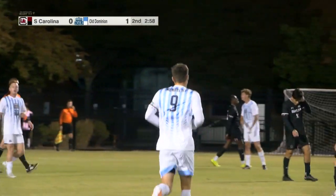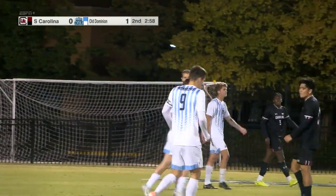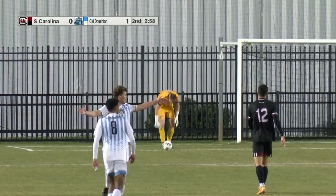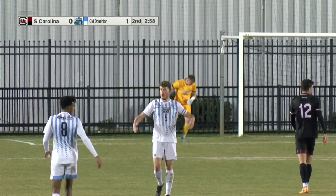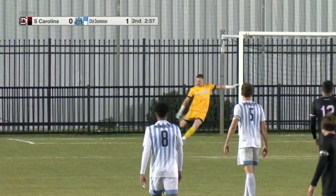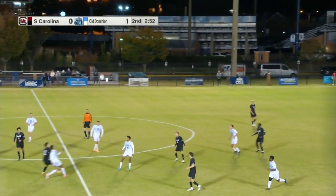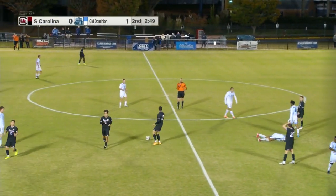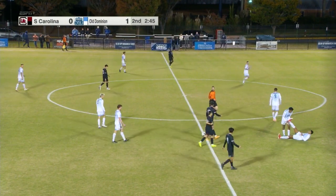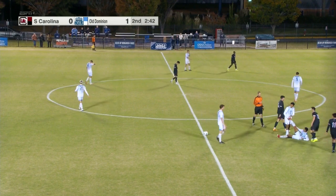Substitutions coming in. Schmalbach coming back in. And it is Schmalbach coming in for LaMontagne. Off the goal kick from the miss from Bruletti, up it goes from Statham. And a whistle and a push is going to be a kick for Old Dominion, and it looks like there's a cramp too. 2:42 left.